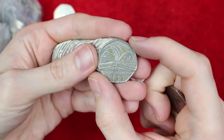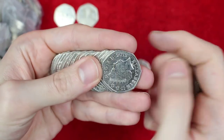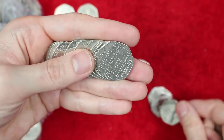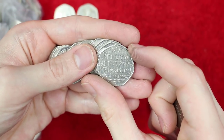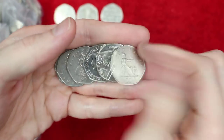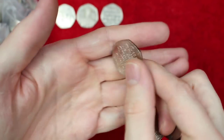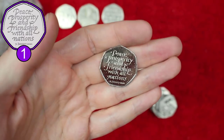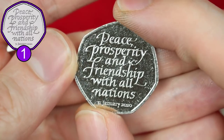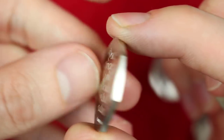We've got public libraries there. That is a common design to find. And we've got dictionary, another very common one to find. Ooh, there we go, we got the Brexit one. Personally, I think it's a bit of a boring design, but finding a new coin is very, very exciting.